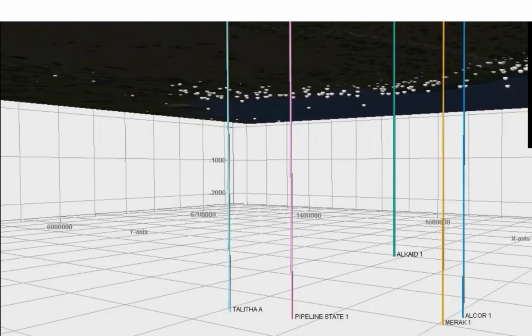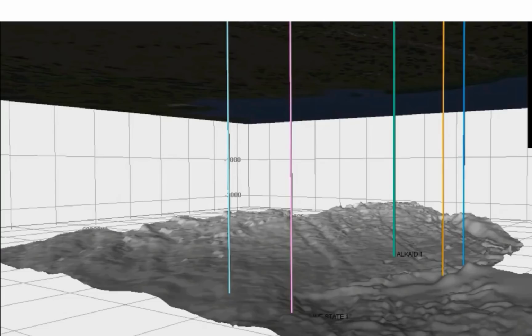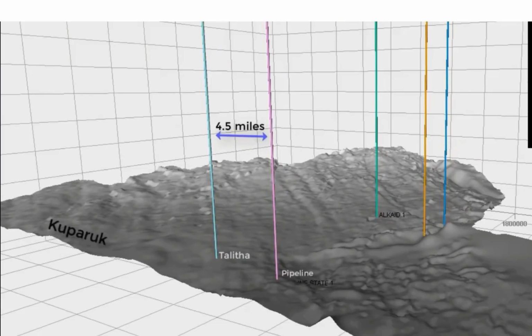So what we're going to do now is start layering from the bottom up, starting with the Kuparic, so you can see in 3D what these horizons look like. So this first one here is the Kuparic. This is the regional Kuparic surface. And the color scale we're using, lighter colors up here mean shallower, blacker, darker colors mean deeper, so it's gently dipping off to the southeast.